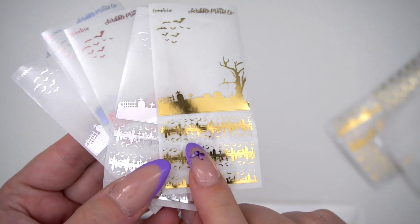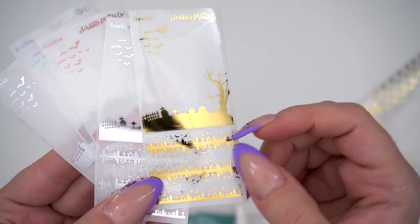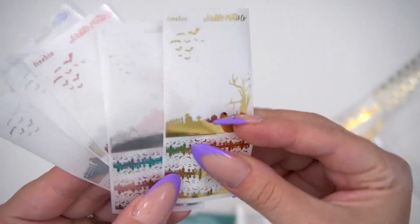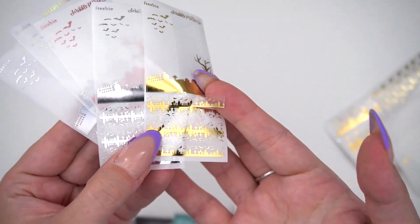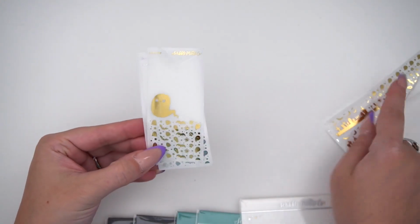And then you have these headers, which are so cute. So you have the bats with the cemetery really small, and then you can peel it up and it is kind of on the bottom, and then the other one's opposite. And then the last design is going to be the ghost. It just has a little ghost here, and then it has the same pattern as these headers here. I thought that was super cute.